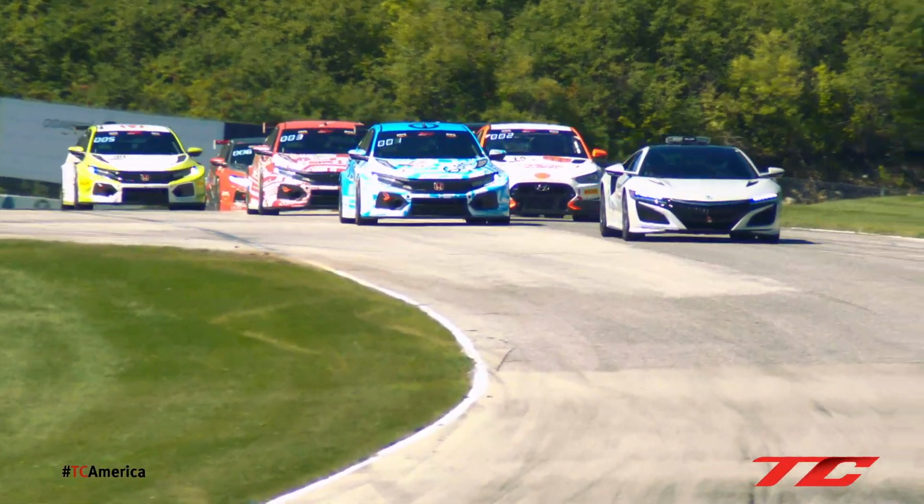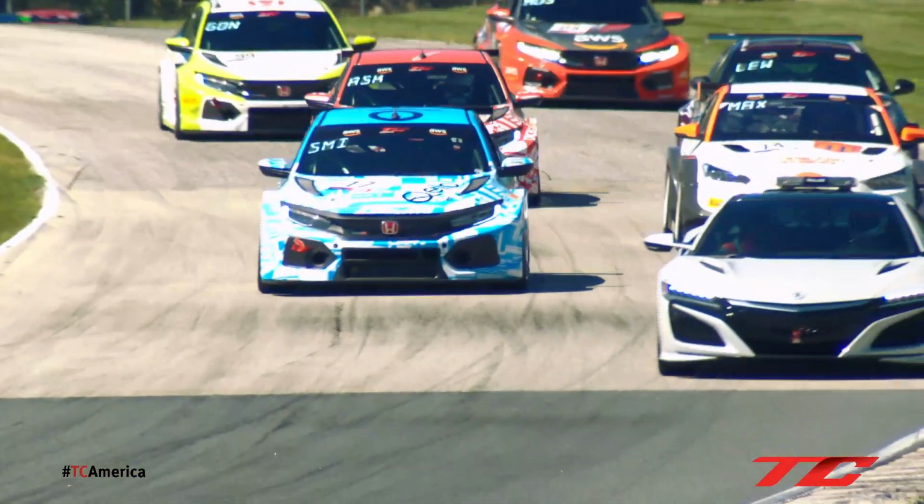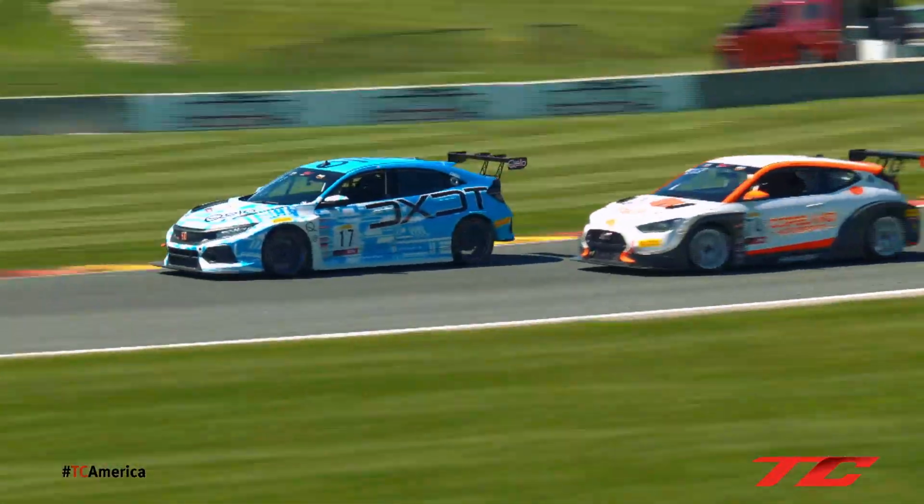Another big question mark in the TCA field is our championship leader, Tyler Gonzalez. He came in with a massive 19-point gap, but had technical issues yesterday. So the man who's had 4 wins on the year is trying to bounce back here today as well.